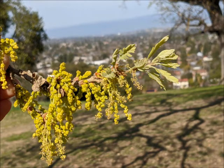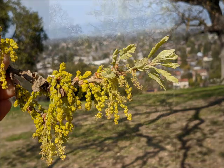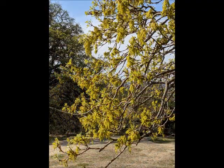Another oak that also starts leafing out in March is the valley oak. And here it is blooming and also developing its leaves at the same time. Here's another picture of what the valley oak looks like as it's blooming and leafing out. Also a very light chartreuse green.